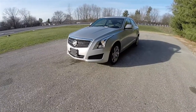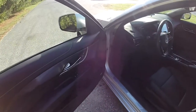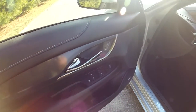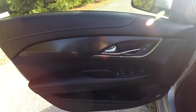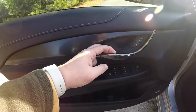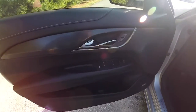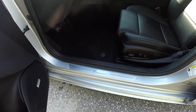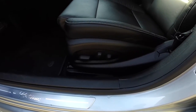All right, let's take a look at the interior. Inside we have power heated mirrors, power windows, and power door locks. Nice titanium finish with vapor chrome door handles, stitched vinyl trim, also has the Bose premium audio system, Cadillac sill plates, 8-way power driver and passenger seat with adjustable lumbar support.